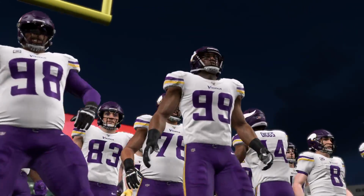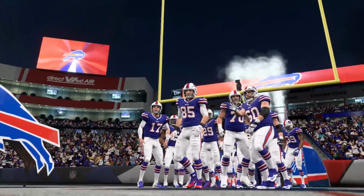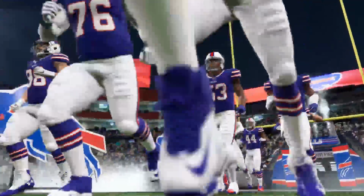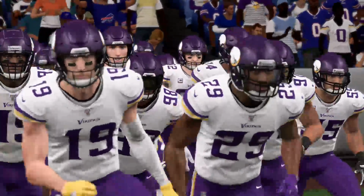Tunnel as they get set to match up with the Minnesota Vikings. I'm Brandon Gaudin. As always, by my side is Charles Davis.